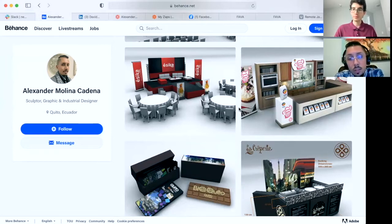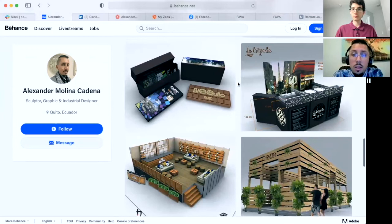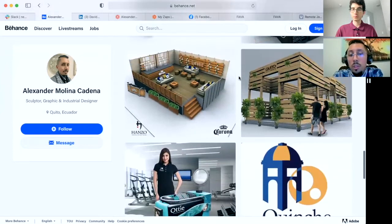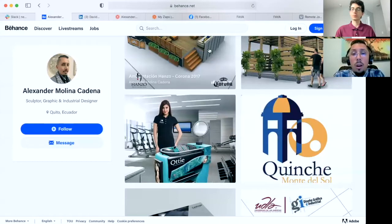Okay, these ones were done in a company, in a publicity agency that I worked at back in 2015, and they work with these brands. It was mostly a BTL agency, so they were basically events, like branding activations and stuff like that. So these renders were actually done for the events. For example, other things that we used to do was help this restaurant called Hanso, we helped them conceptualize an idea for a space in the restaurant, for, I don't know, a lounge bar. So it was stuff like that.